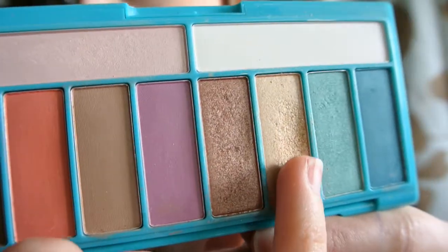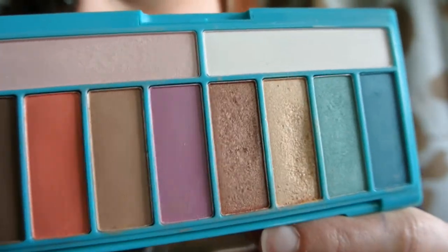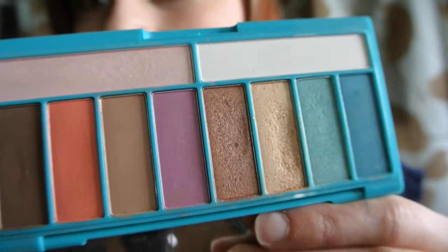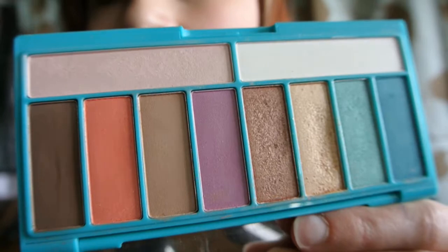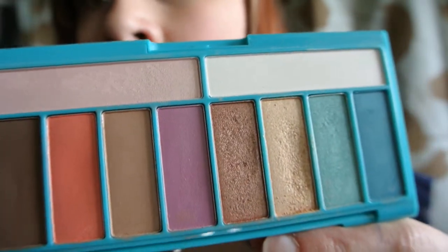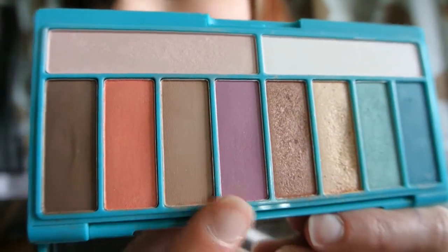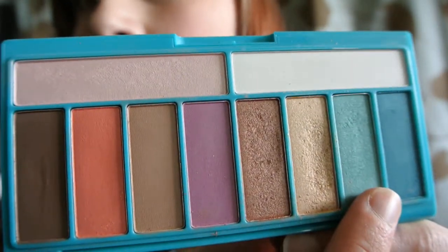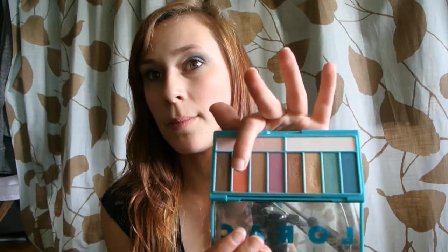And you can see how I kind of have to dig in it to get any sort of color out of it. So, I mean, that's kind of frustrating. But the colors themselves laying in these pans are phenomenal. Like, this coral and then this blue here are the reasons I bought this. I'll be serious. Just looking at it online, I was like, oh my god, I have to have it for those colors. But you have to do so much work to be able to use those.